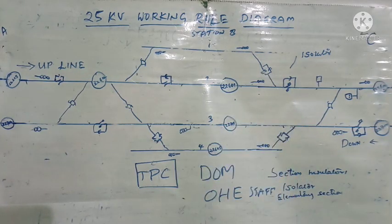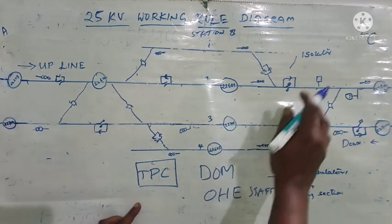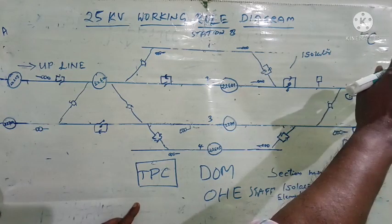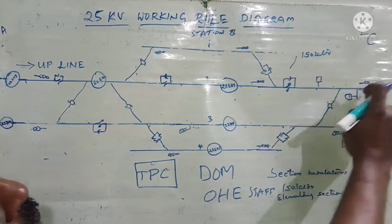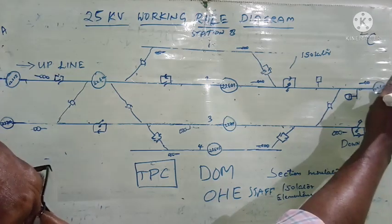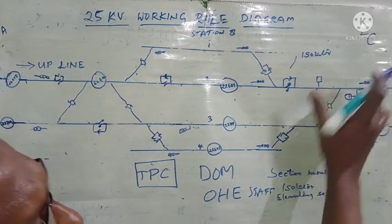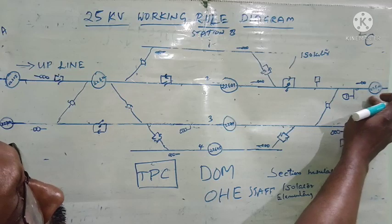OHG staff wants power block and they will contact TPC. And they will request this power block between this isolator towards the subsection post on that direction, towards the station direction, towards C. The section between this isolator to the next isolator, towards the upline or switching post, where the line can be switched off, that section is called elementary section. So this elementary section power is to be shut down. So this elementary section is named as 22600.